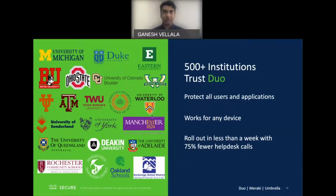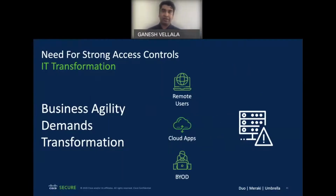So with that, let's look at why educational institutions need strong access controls. The first one being the modernization in the IT environment that the industry is going through. A lot of applications were on-prem that are now moving to the cloud. And your users are remote now.